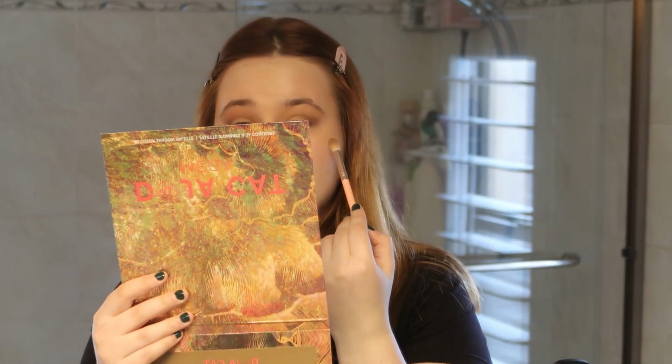It is gonna take me forever because you can already, I don't know if you can tell on the camera, but this eye is significantly darker than this eye. Okay, I think I got this blended out the best that I'm gonna be able to get it blended out. I'm definitely doing a little too much for my eyes today for the rest of my makeup, so I'm a little upset about that, but that's all right.